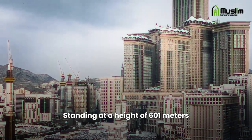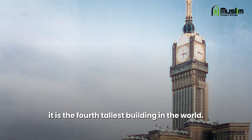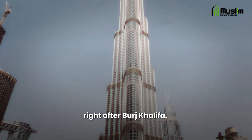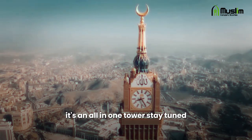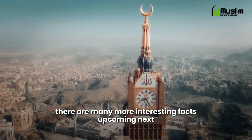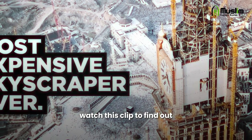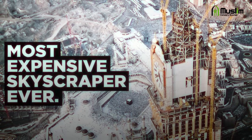Standing at a height of 601 meters, it is the 4th tallest building in the world and the 2nd tallest in the Middle East, right after Burj Khalifa. It is not just a clock, it's an all-in-one tower. Stay tuned, there are many more interesting facts upcoming next. Watch this clip to find out the finer details behind the construction of this tower.